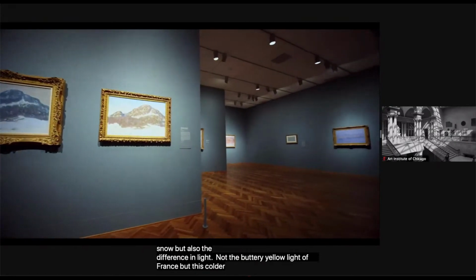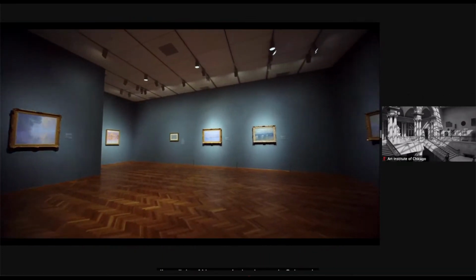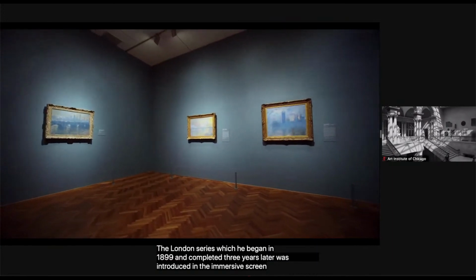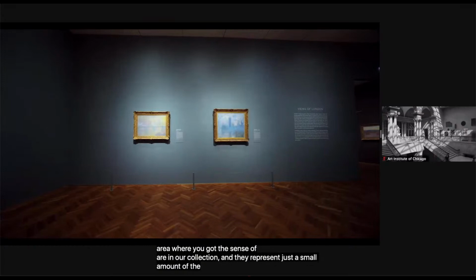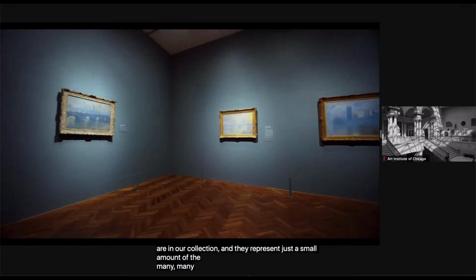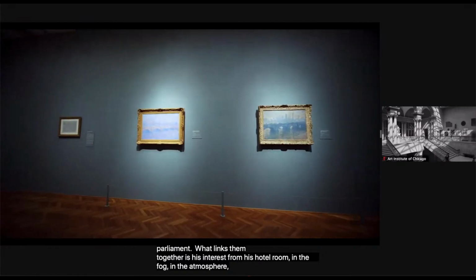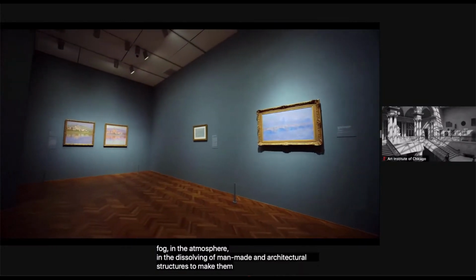The London scenes, the London series, which he began in 1899 and completed 3 years later, was introduced in the immersive screen area where you really got the sense of how he changed things. And these paintings are in our collection and they represent just a small amount of the many, many paintings that were done on each of the series: the Charing Cross Bridge, the Waterloo Bridge, and then the Houses of Parliament. What links them together is his interest from his hotel room at the Hotel Savoy in the fog, in the atmosphere, in the dissolving of man-made and architectural structures to make them part of this effervescent and almost ethereal dreamscape.